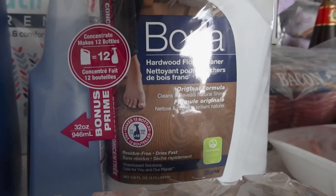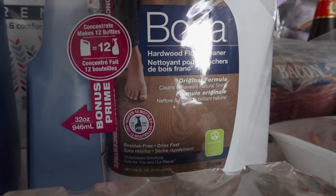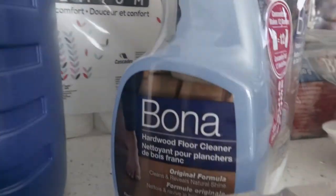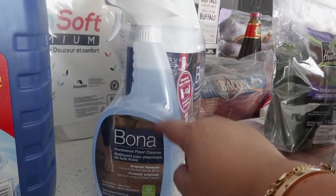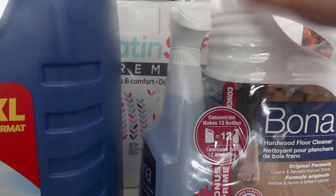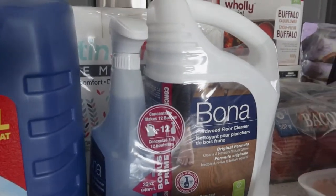Apart from this 3.78 liters of the cleaner itself, you get a bonus spray as well. So that's a pretty good deal, guys. This would last probably 2 months or 3 months even.